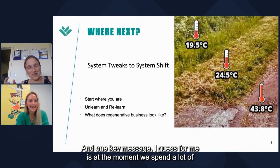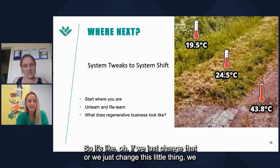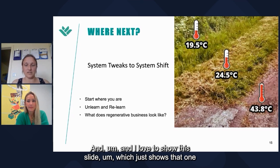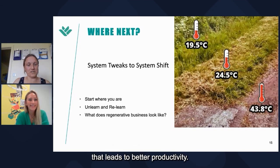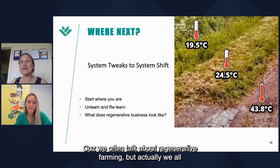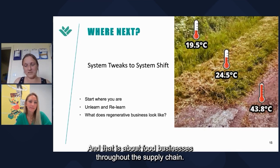And one key message, I guess, for me is, at the moment I spend a lot of time with people talking about system tweaks. So it's like, oh, well, if we just change that, or we just change this little thing. We need to get our heads around the fact, I think, that we need a system shift. And I love to show this slide, which shows that one thing we can do is to cover soil. And if we cover soil, look at the temperature difference. And therefore that leads to better productivity. And what does regenerative business look like? Because we often talk about regenerative farming, but actually we all need to think differently. And that is about food businesses throughout the supply chain.